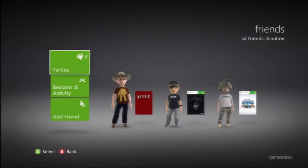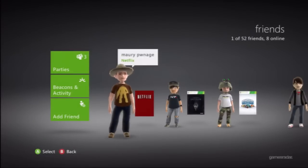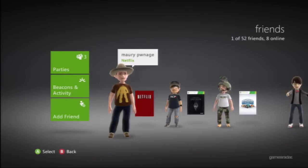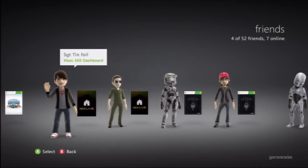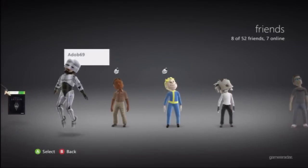So going into the actual friends list, you'll notice before in the current dashboard that you have right now, unless you're watching this after it's already been updated, the friends just stretch on into infinity. Now you only see 4, 4.5 at a time, and then it just moves all the way over.